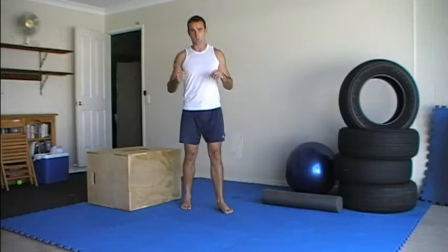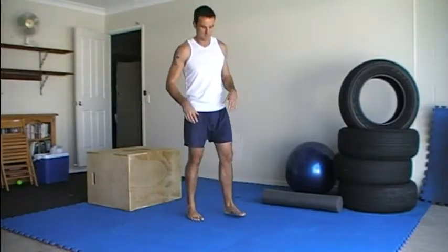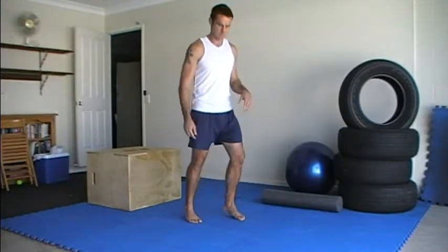What we're going to look at, we're not going to go into too much detail about it, but we're going to look at some things which are going to effectively stretch your hip flexors and make your glutes tighter and shorter. First thing we're going to look at is some lengthening exercises for your hip flexors.